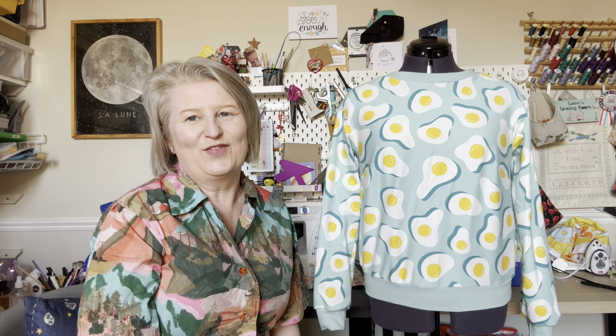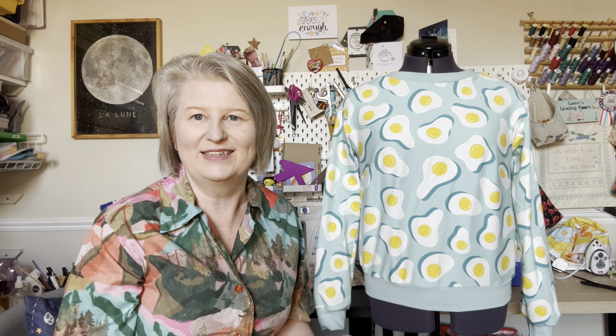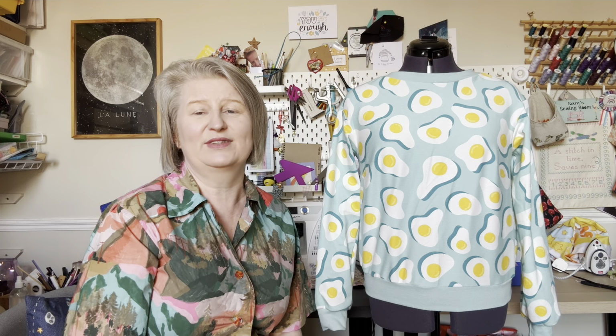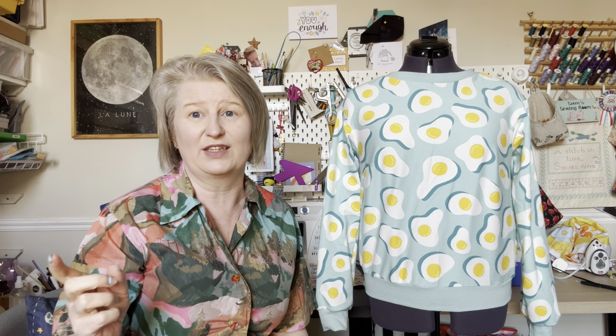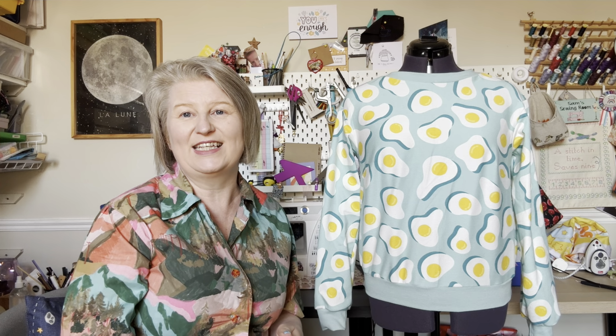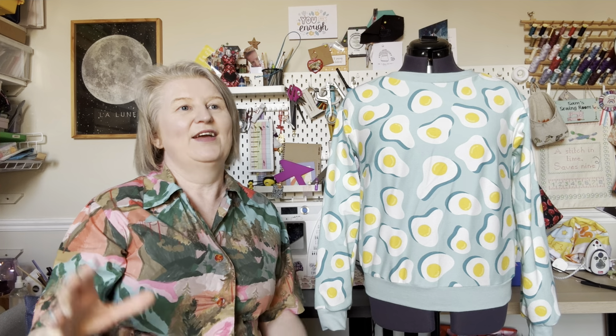On Friday, I was lucky enough to have a lovely visit from the absolutely marvellous Tamlin, who is Sewing on the Tyne. We had arranged quite some time ago, in fact, just after the Stitch Festival, that Tamlin would come for a visit. And yeah, it was absolutely fantastic. And I knew it was going to be on Friday.